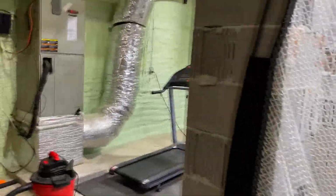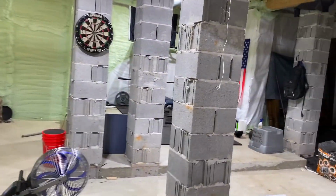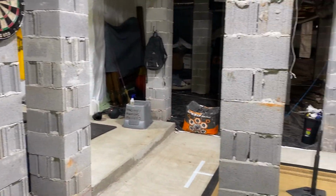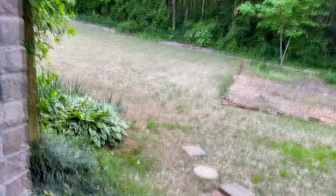So yeah, I just had to show you this. I know usually we don't go in crawl spaces on walkthroughs, but this is like the mother of all crawl spaces. It's pretty darn awesome. Even the door has spray foam insulation.